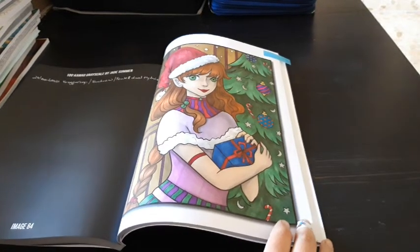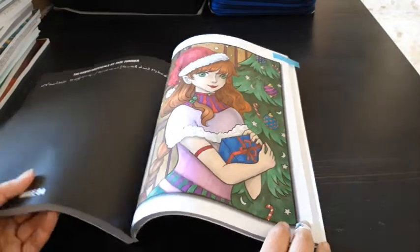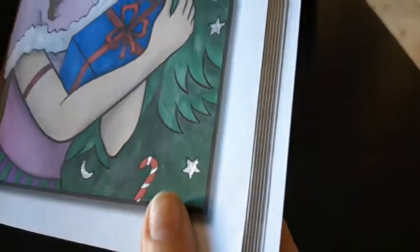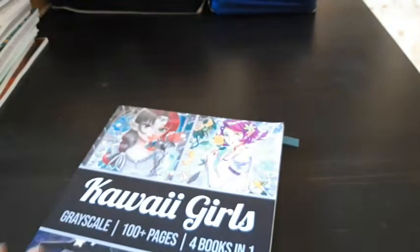This one, as I said, I did on 24th, and I have used only markers and a little bit of Pentel. I have been using those pens like crazy. I have used those on the stars and the ornaments. So wherever I felt like I needed a little bit of glitter, I have used them. So yeah.